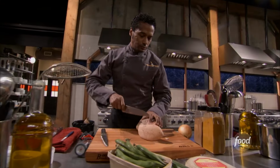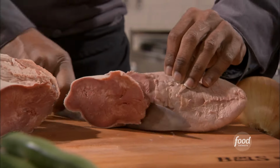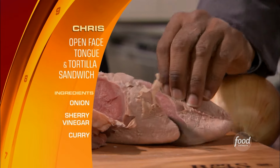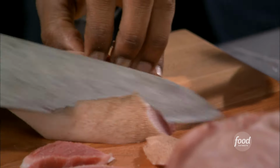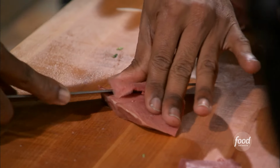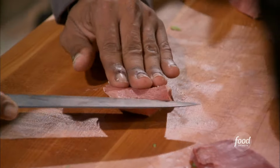Pickled beef tongue is very easy for me. I've actually pickled a beef tongue before. It tastes almost like pastrami. I'm thinking charcuterie, I'm thinking open-face beef tongue and tortilla sandwich. I begin to peel all the taste buds. I don't need to cook it since it's already cured. My strategy is all about keeping the integrity of the food, and hopefully the judges will appreciate that.